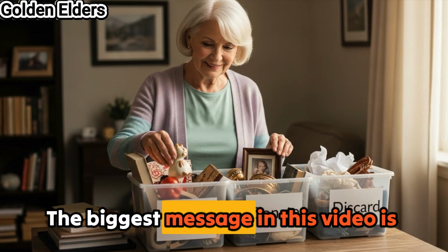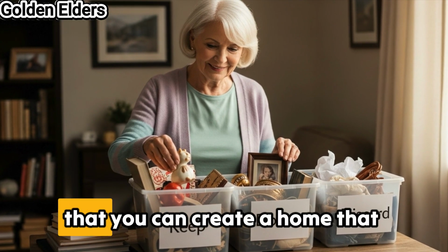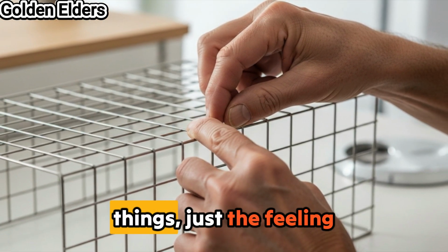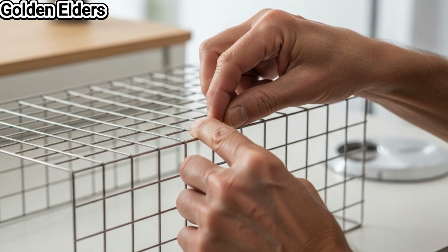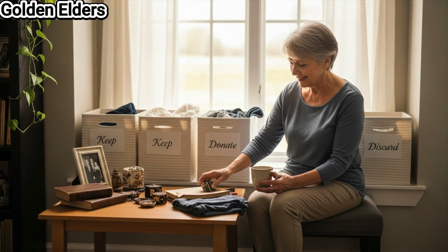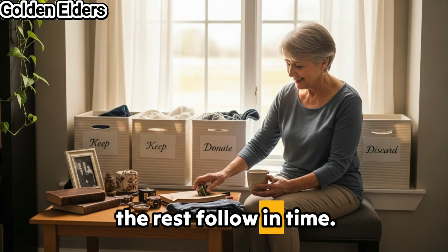The biggest message in this video is not that you need to live in a perfect home, but that you can create a home that feels good every time you walk in. You don't need a big house or fancy things, just the feeling that this space truly belongs to you. If there's a corner you're thinking of changing, start with a drawer, a surface, or a small wall. Start with the simplest thing, and let the rest follow in time.